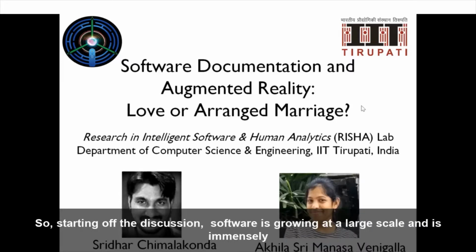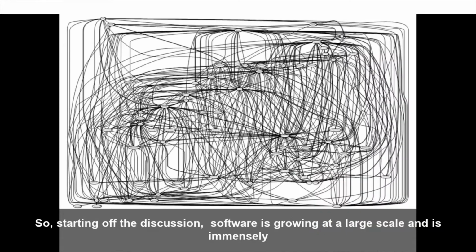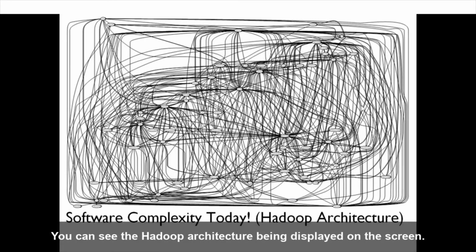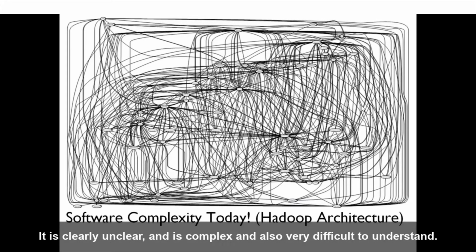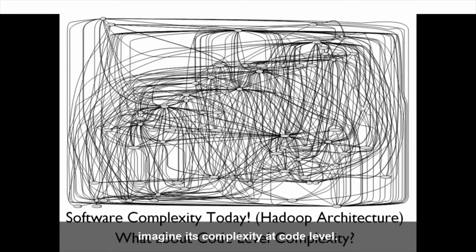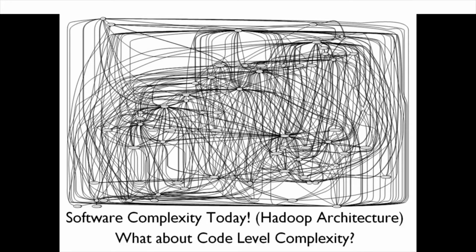So, starting off the discussion, software is growing at a large scale and is immensely complex in the present day. You can see the Hadoop architecture being displayed on the screen. It is clearly unclear. It is complex and also very difficult to understand. If this is one of the systems at architecture level, it is difficult to imagine its complexity at code level.